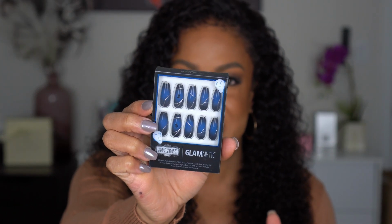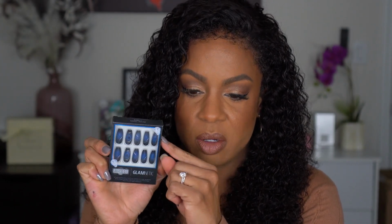I don't know, but I really just got these for that blue and the ombre. These are very long, and I will probably cut them. I don't understand. Maybe I just need to get used to it, but me functioning with nails this long, especially typing all day, does not work. But I love how these look, so I decided to pick those up.